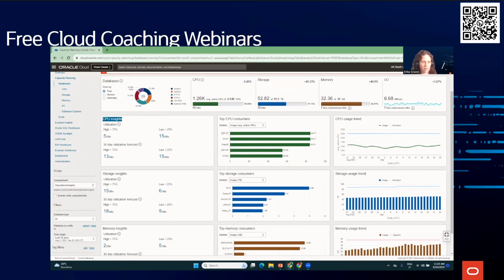But if you want a specific view, you can drill down into the CPU insight, and here you are seeing that 5 databases have already reached a high level of CPU utilization, but it's giving you another piece of information on top of that. That information is, of course, possible to get also in Enterprise Manager. The extra information that we can give is that in 30 days, 13 databases will run out of CPU. So this is the extra step that we can provide with this tool, and it's giving you, of course, the trend and the forecast.